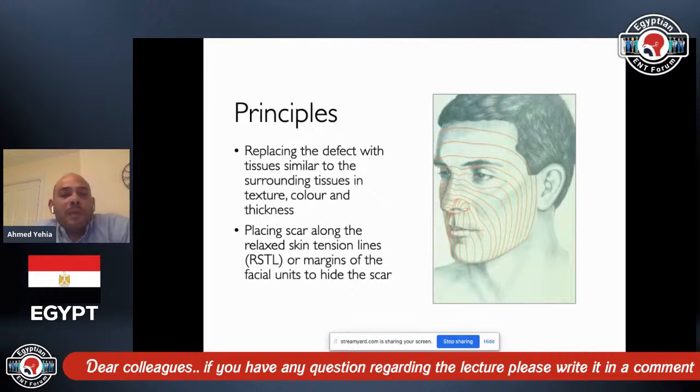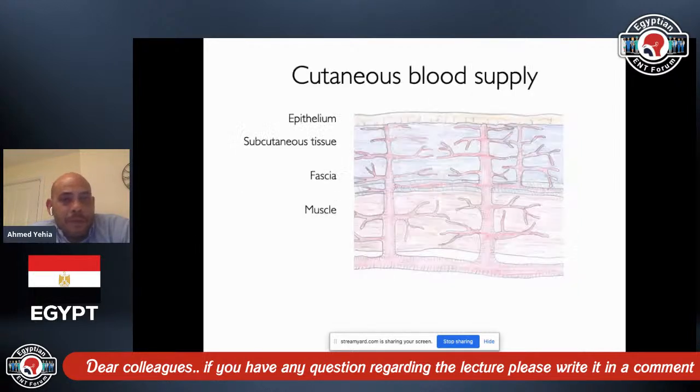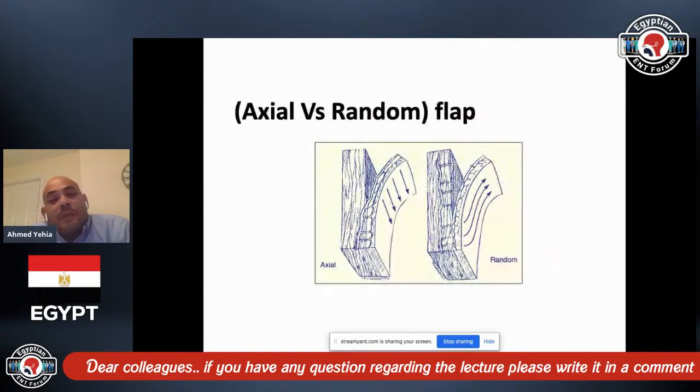Normally try to hide your scar between the subunits if you can. Normally, if the lesion is more than half of the unit, try to excise the whole unit. This is a cutaneous blood supply, so we have two blood supplies, one superficial and one deep, the subcutaneous and the musculofacial. So this will make you depend on whether it's an axial flap or random flap.